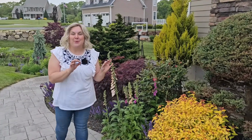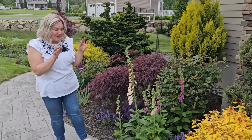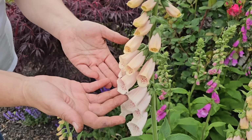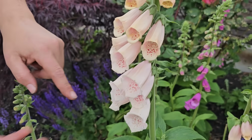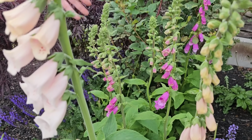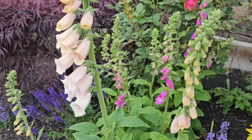Just a few days ago, I posted my Memorial Day or May garden tour, and these things weren't in bloom yet. So let me just show you. Look at this foxglove. It is stunning. Now this self-seeded itself here in my garden when I had foxgloves over the last couple of years, and it has this really beautiful apricot color. I have some that are purple pink behind. So there's this little grouping of foxgloves that just grew themselves, which is always such a nice garden surprise.